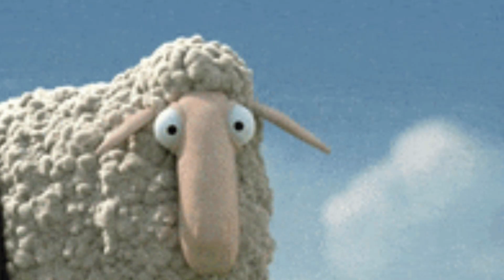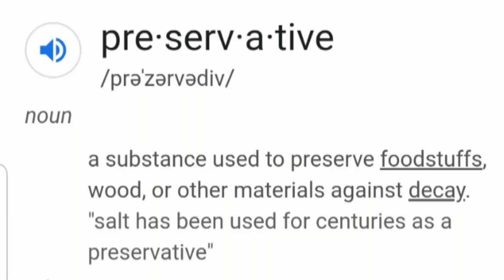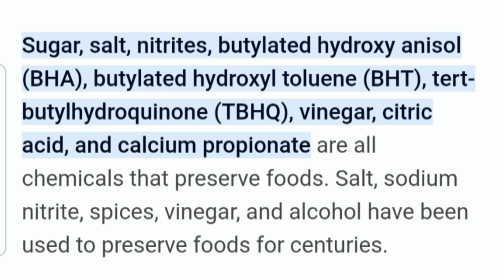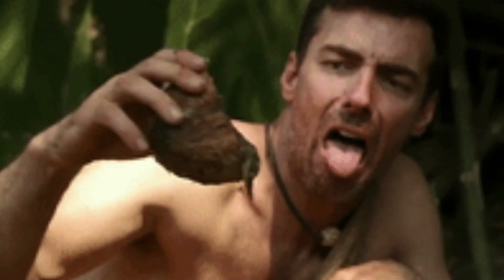What is a preservative? It's a substance that helps prevent wood, food, and other materials from decaying. For example, salt is a preservative that's been used throughout the centuries. Vinegar and spices as well are considered preservatives. And for those that didn't know, alcohol as well is a preservative. It helps preserve itself. Therefore, it's really hard to have alcohol decaying because alcohol in itself is a preservative.